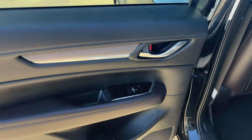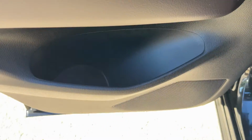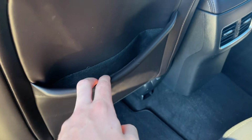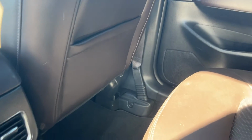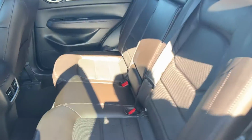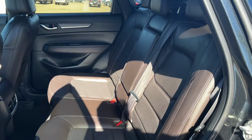Moving into the back of the vehicle, we have our chrome finish door handle, power window control, as well as some storage and our speaker. Inside the vehicle, we have storage pockets in the back of the driver and passenger seat, 2 rear vents between the 2 front seats. Second row seating is also finished in our Nappa leather and a black finish.